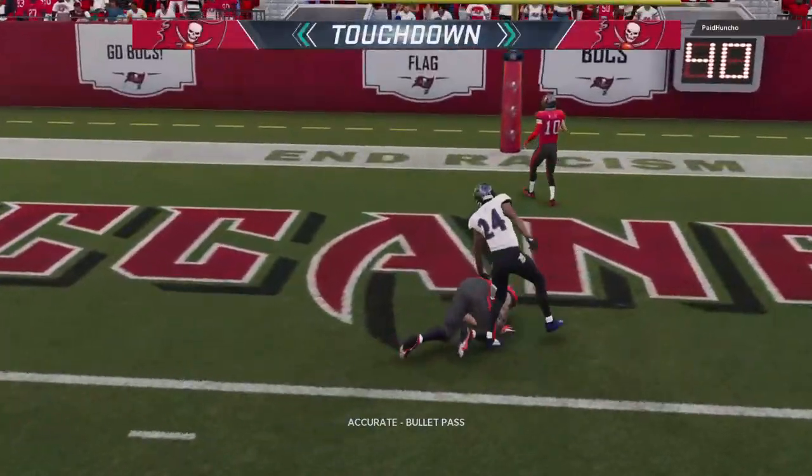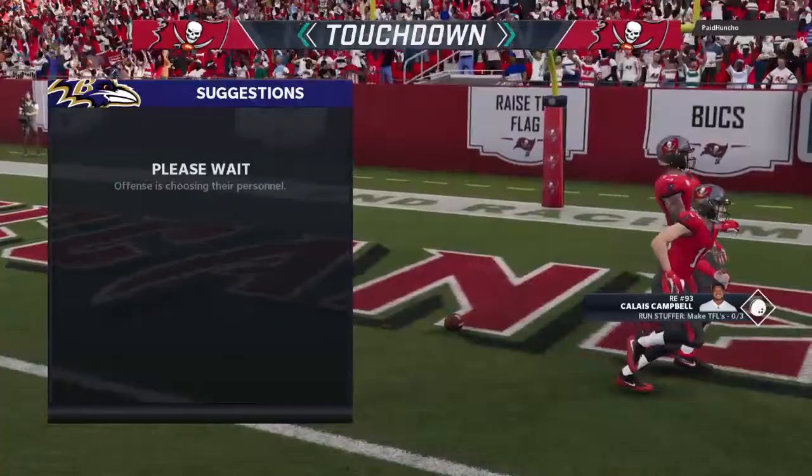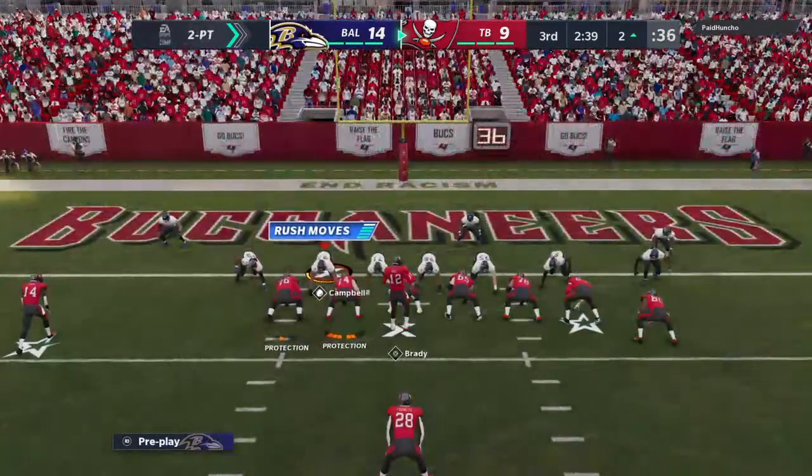And Evans hauls it in. Touchdown, Bucks. It's a 6-yard touchdown pass. And the Bucks are able to make this a close game again. The Bucks will set up for the 2.